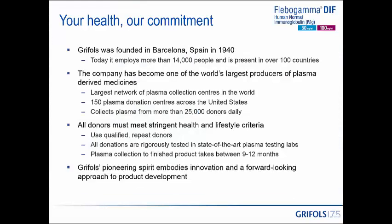Okay, so just a little bit of background on Griffols for those of you who don't know. We're a global company and we've been committed to serving people's health since 1940. Today we employ almost 14,000 people globally, represented in over 100 countries. This year is actually quite significant. We celebrate our 75th year in the development of life-saving plasma medicines, hospital pharmacy products and diagnostic technology for clinical use.